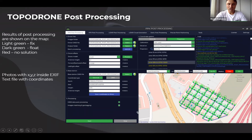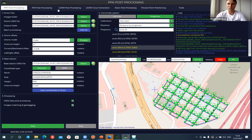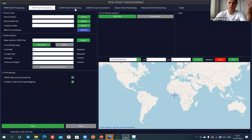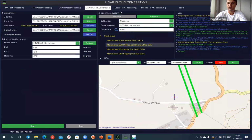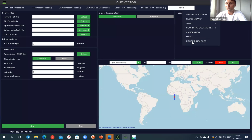Okay, next, right now I will show you data processing. So we have TOPODRONE post-processing software. As I already said, there are a lot of modules in TOPODRONE post-processing software. We can post-process Autel data, we can post-process RTK data sets from RTK drones. We can post-process LiDAR data and generate a point cloud from LiDAR data. We are able to do static post-processing and precise point positioning. There are some tools to convert coordinates. We have special tools to merge different Rinex files together and so on.